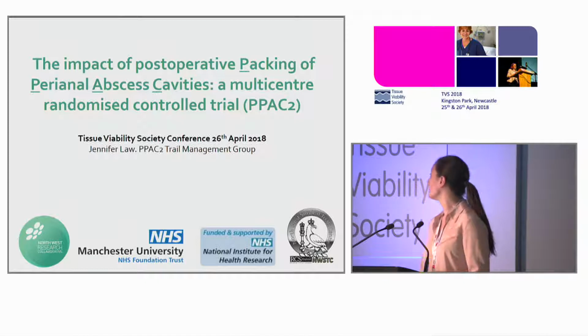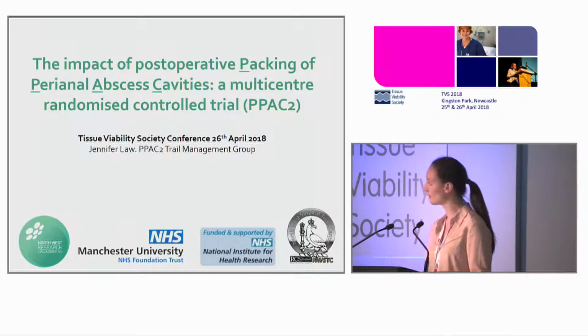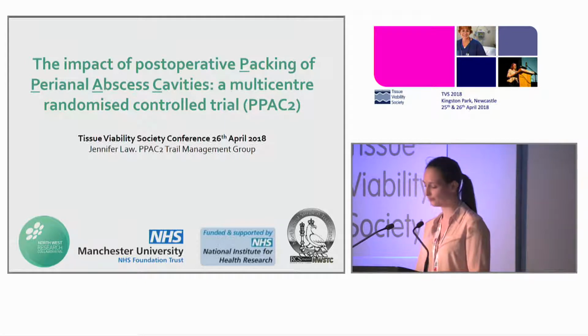We are running this out of the Northwest Research Collaborative, which is a group of surgical trainees and consultants, all with the aim of doing more research and audits. We also have research for patient benefit funding for this trial, so that's been adopted onto the NIHR portfolio.